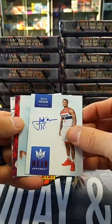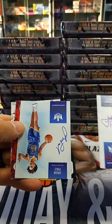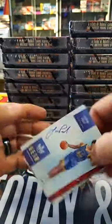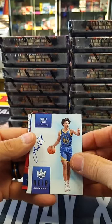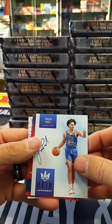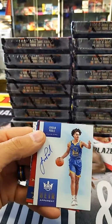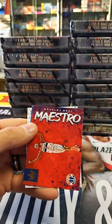Autograph, Justin Robinson, Wizards. Going out to Logan. An autograph, Jordan Poole. Went out to the Wizards. Excuse me, Golden State Warriors. See, look at that. You could tell I'm just back. Goes out to Justin.